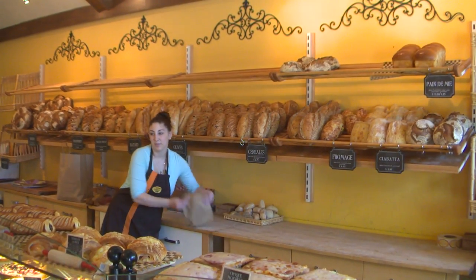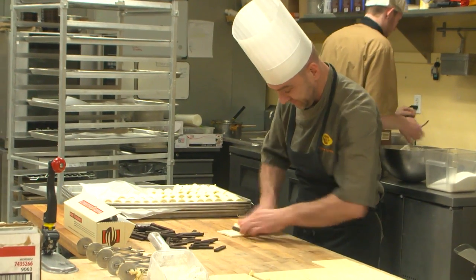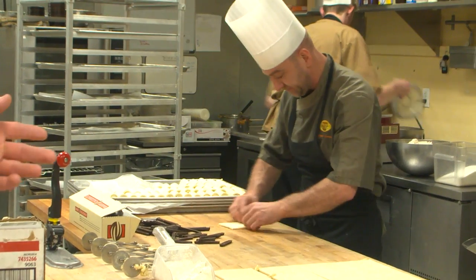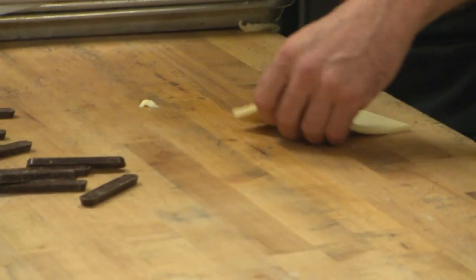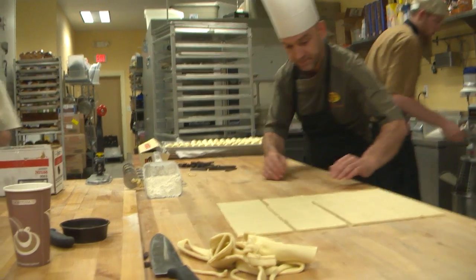Danishes as well. Stefan is the head pastry chef. He's been here since day one, since the opening. He's in charge of doing all the danishes and the pastry products as well. Now he's doing some pain au chocolat, which means the chocolate croissant.